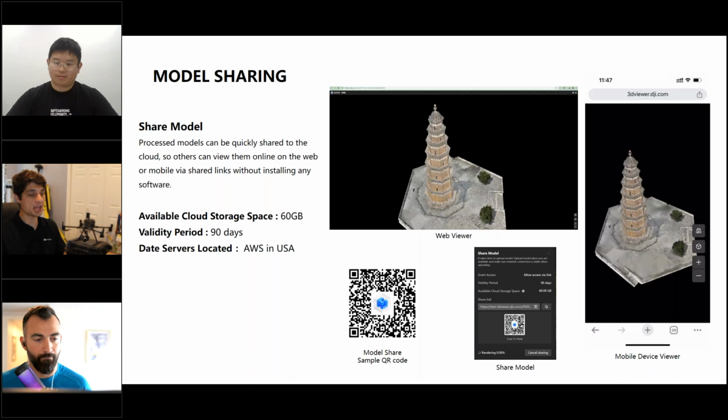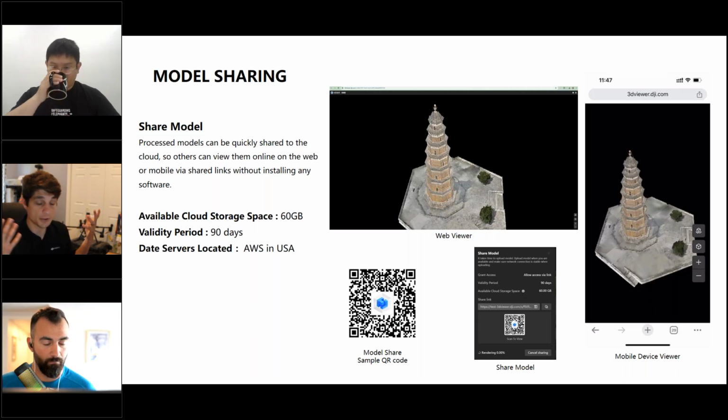Cool. So some of the updates that DJI has specifically for Modify, we just released about a month ago, is that you can start sharing your 3D models that you've processed in Terra into Modify on the cloud. The 3D model of the church that I've already processed, I cleaned it up, removed the floating points or that bridge that you just saw. I can then hit share within my Modify software.